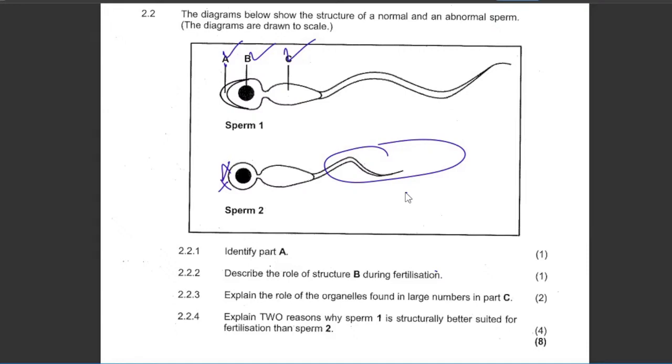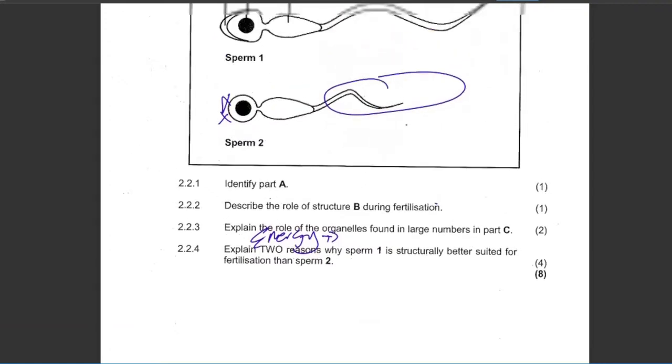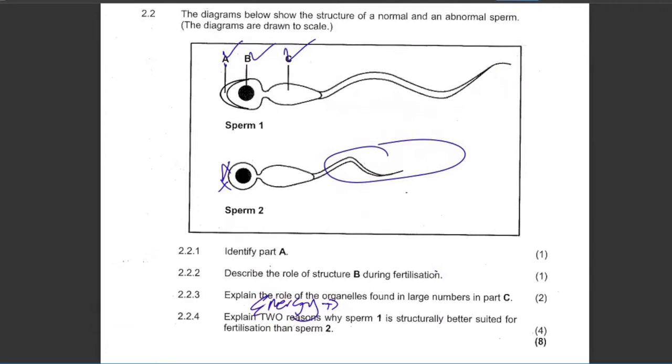Explain the role of the organelle found in C. C is the mitochondria, and its major function is to provide energy. So mention those organelles, the mitochondria, which provide energy for the sperm to move or swim. Name two reasons why sperm one is structurally better suited, or adapted, for fertilization. Sperm one has the acrosome, which digests the membrane of the ovum during fertilization. That's number one.